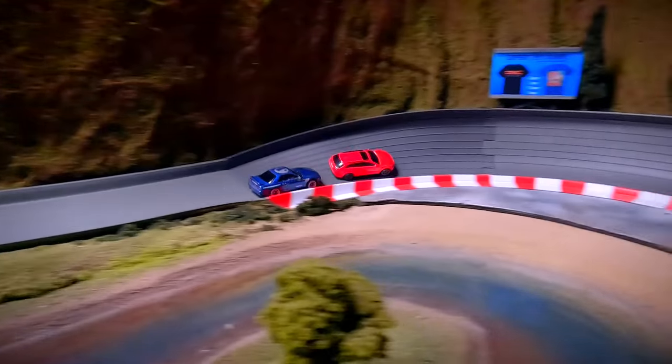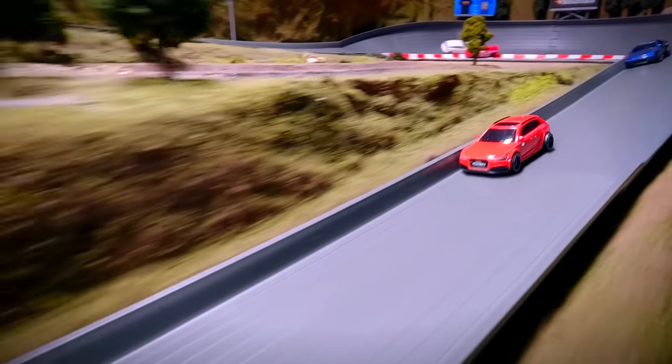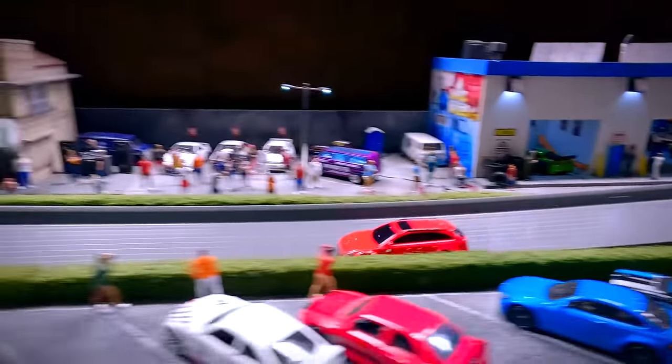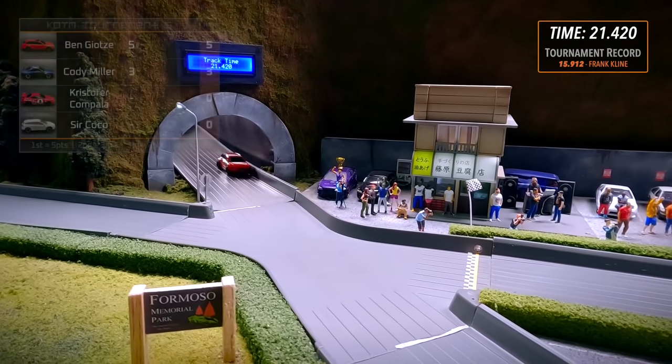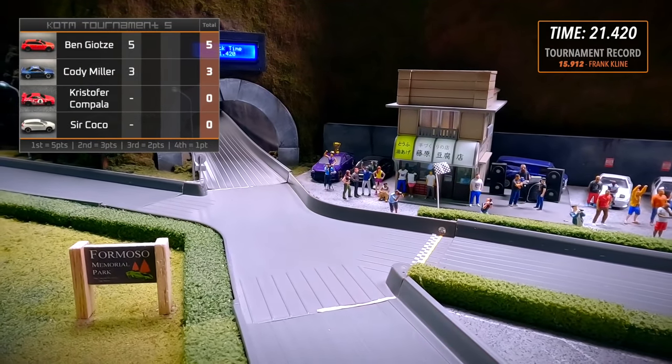Wait, there goes Ben followed by Cody Miller. They got past that blockade. And race 1 will go to Ben, followed by Cody Miller. Not a fast time there, but a win is a win. A great job there by Ben.